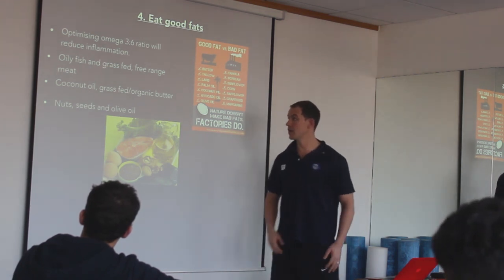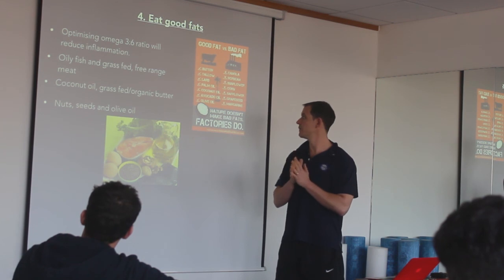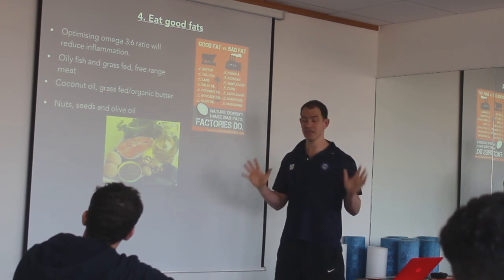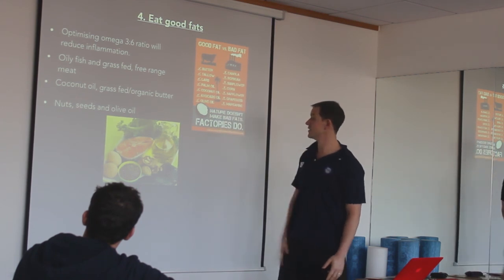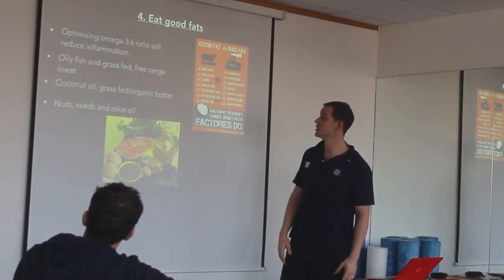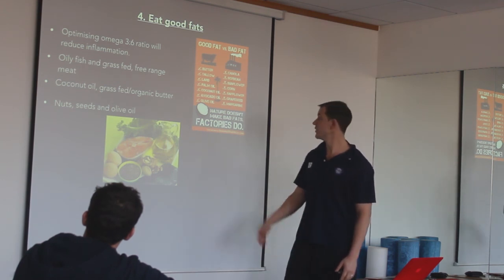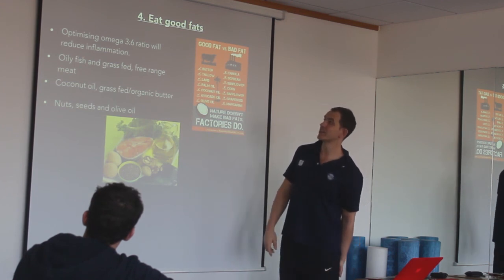Now, unlike a lot of old science, people used to poo-poo butter, etc. But what we want to do is get natural fat into the diet. Just think nature. All this stuff here, this perfectly wraps it up nicely. You just want anything that's found in nature. So these here will be very high in your omega 6.